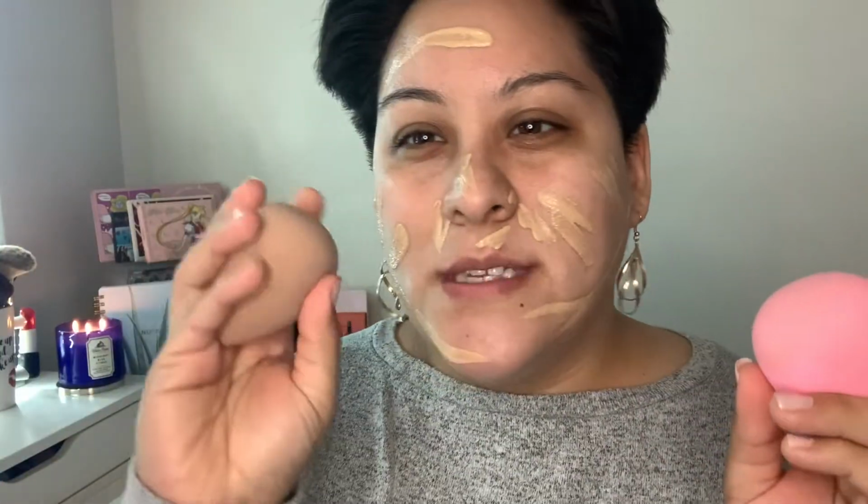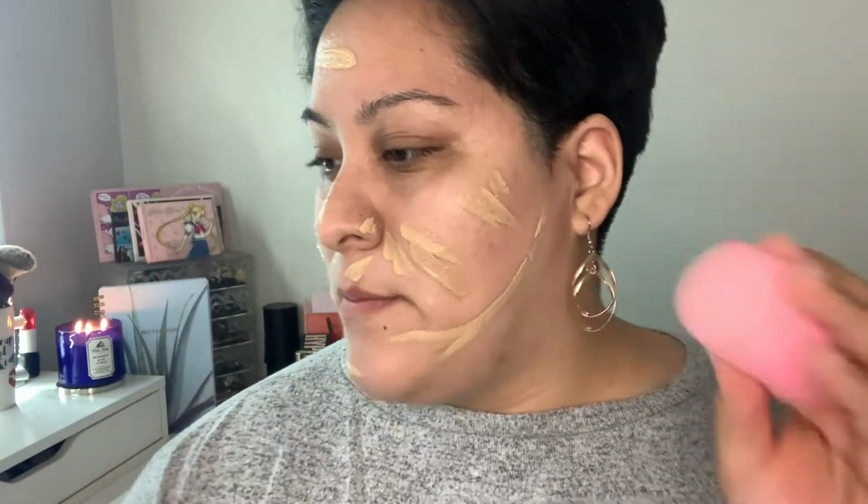I know it looks like a lot, but once I blend it out with a sponge, it'll be fine. I'm going to be using my AOA sponge from Shop Miss A. I have the pink one and I have the brown one. This one seems a little bit more dense, so I'm going to be using the pink one that's more fluffy and spongy. So I really like how this blends into my skin.